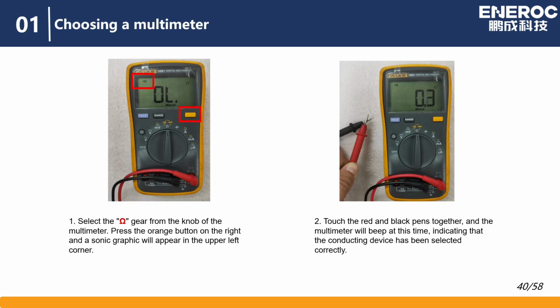When checking for faults inside the battery, you would typically use a multimeter as shown in the picture. Set the multimeter to the ohm gear and press the orange button on the right to display the waveform. Then, touch the red and black pins to see if the signal sounds. If it does, it indicates correct selection.